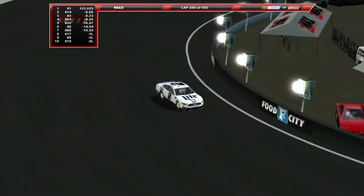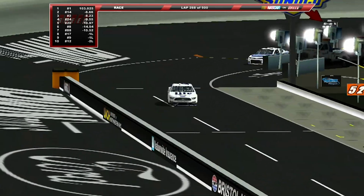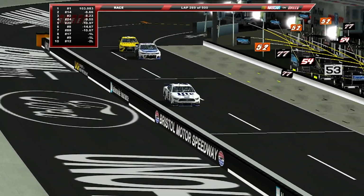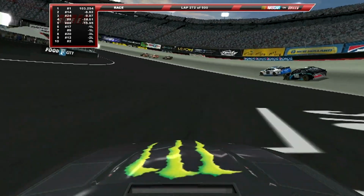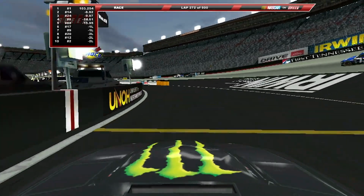Here comes the 2 car down the pit lane. It looks like some more scheduled stops. This one might be a bit of a bigger group. As we see, there goes the 20 car as well, and here comes the 1 from the lead. However, this might be a little premature.